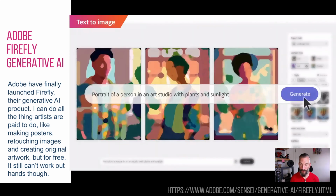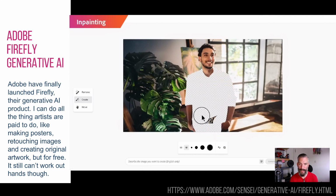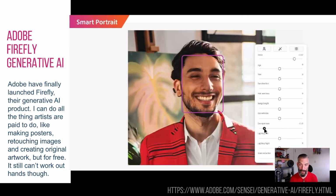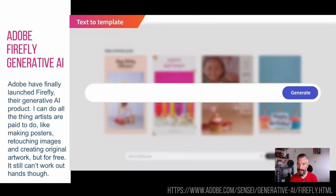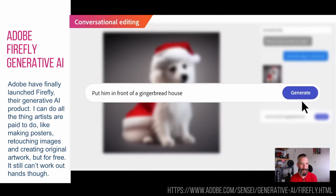Adobe have launched, finally, we've been hearing about this for a while, Firefly, which is their generative AI platform. So thank you to Yop for putting me onto this by sharing lots of really weird pictures of hands. If you've been following generative AI, you know that it's having real problems with fingers and hands, and this is no different. So I'm not quite sure this is the best version that it can possibly be.